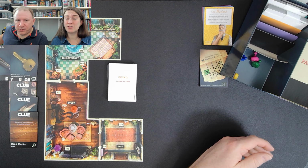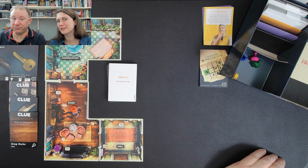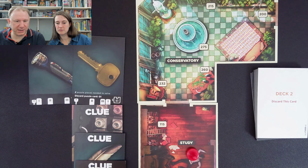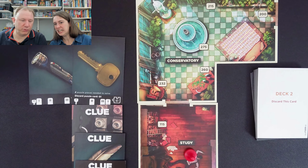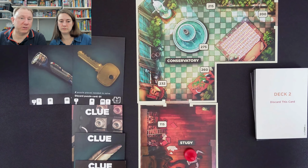Let's do it. All you need to know so far is that Dr. Body Black has been killed, and we're trying to find out who did it. Yes. And we found his body here in the study. It fell out of a wardrobe. Horrible. Yeah, and we're moving our pieces around the board, visiting locations, taking items from the deck, and it will tell us what to do to solve the mystery.